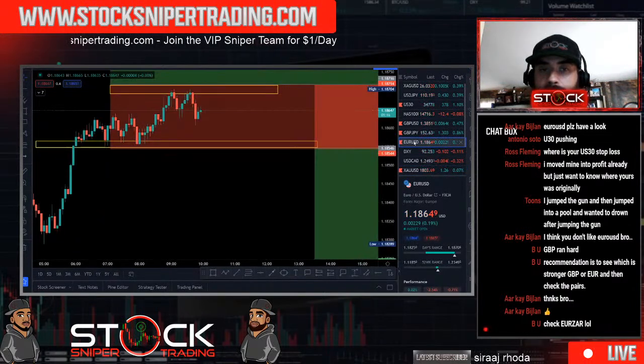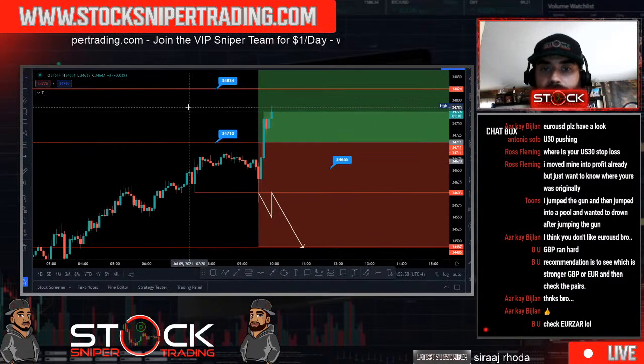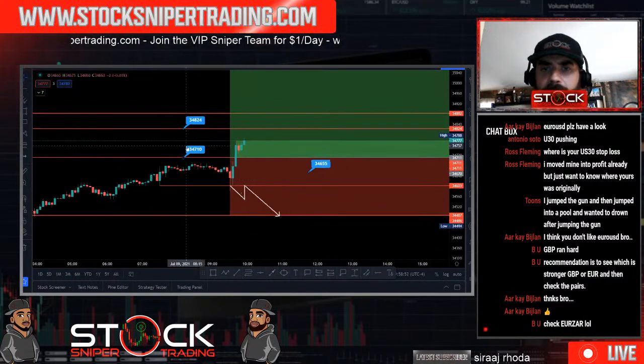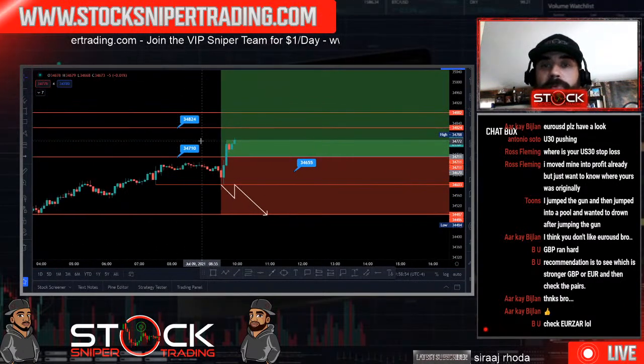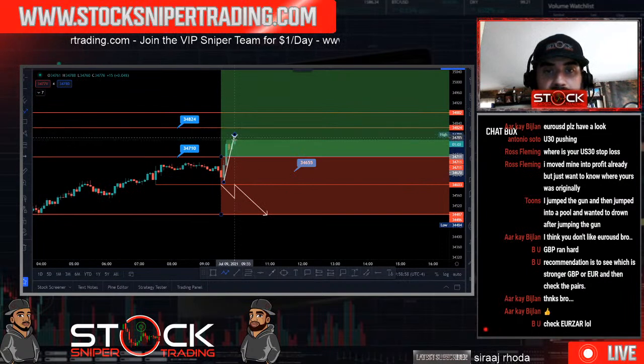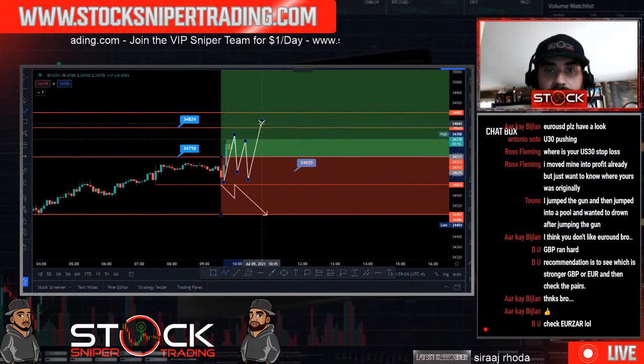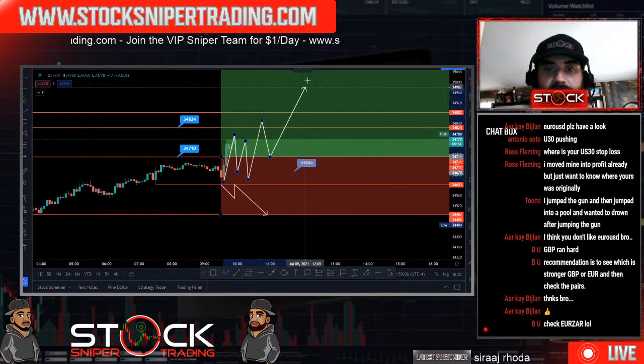Euro is still consolidating. US30 is the one that I think we've got going on right now. But remember, guys, yesterday what happened? It broke up with a lot of good momentum, then started to come back down in here, then came back into here, then came here. And then finally it had a retest here, and then it shot up.